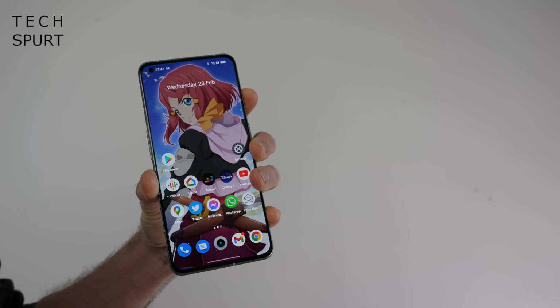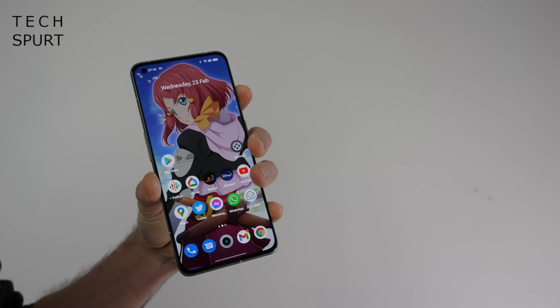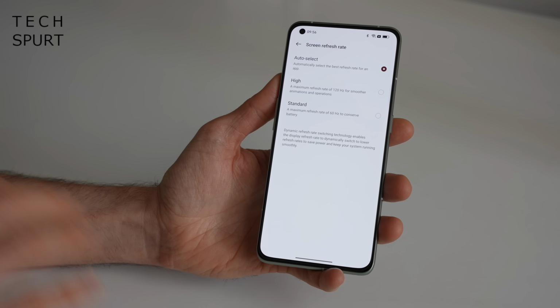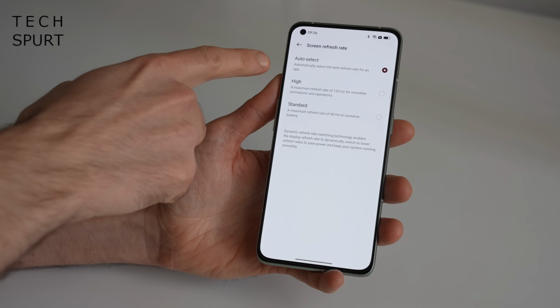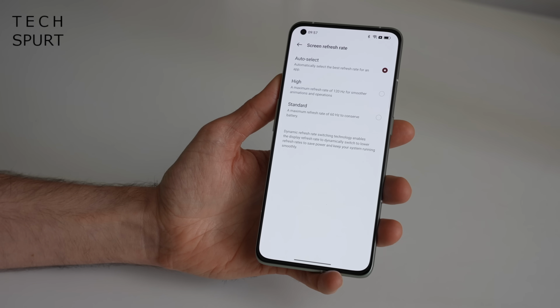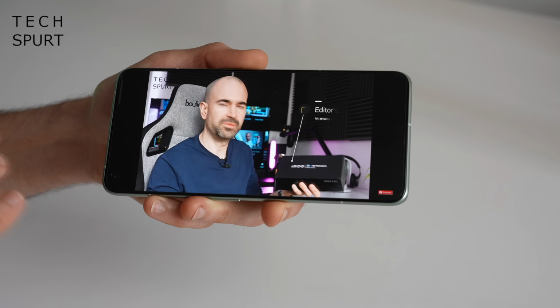So 1 Hz is perfect for just viewing a static image, preserves your battery life. 120 Hz is great for that supported content to get a really nice smooth finish, and the Realme GT2 Pro can auto select the refresh rate to suit whatever content you are digesting. So that's the visuals, but what about the audio?